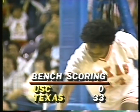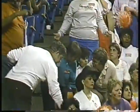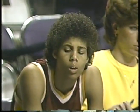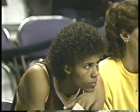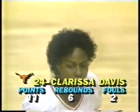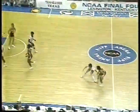Well, look at the bench scoring, and Clarissa has 18 of those 33. Pretty with 9. I don't think we're surprised by Clarissa Davis, but Pretty is a surprise. Kara Pretty's only averaging 4.5 points a game, and for her to come into a championship game and score like this, as well as play the kind of defense she has, I've said it all day long, it's a bonus for Texas.